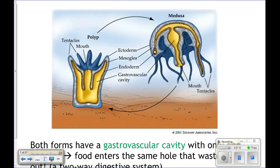Because they're only a few cells thick. And also circulatory system. They don't need a circulatory system because look, where is that gastrovascular cavity located? Yeah, in the bottom, but it's located throughout the entire animal, right? So it even extends into the tentacles. So when that food gets digested, all of those nutrients are throughout the entire animal already, and so they don't need a circulatory system to take those nutrients to all of the cells.